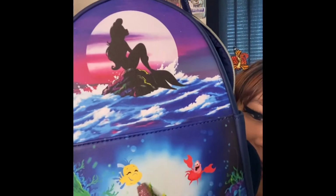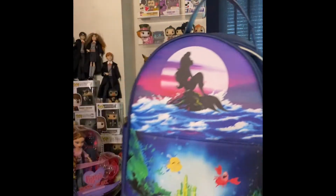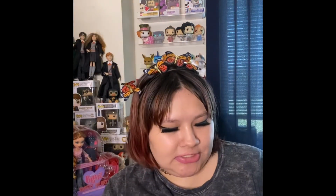See that line right there? It's right there. It has Flounder, Sebastian, the castle, which I love. And Ariel on top. It's a shadow of her, but it's fine because it's beautiful. The inside is just blue. And I did get this wallet today too. Stitch has all my cards and stuff. My ID.